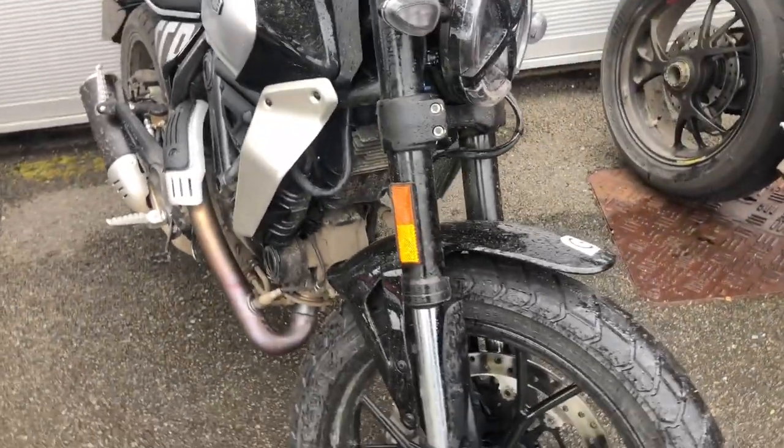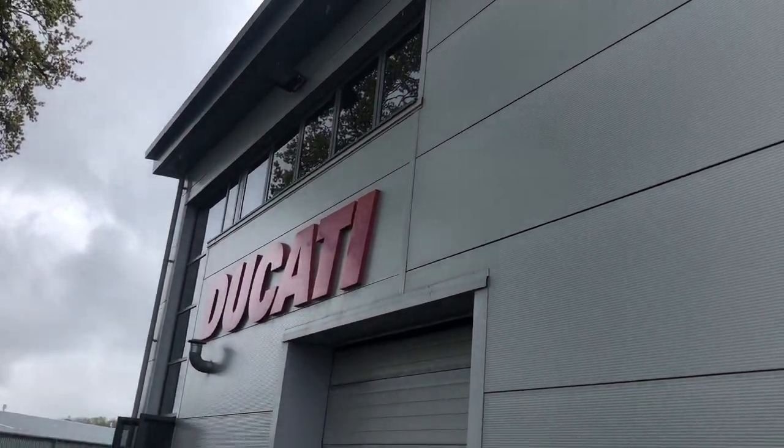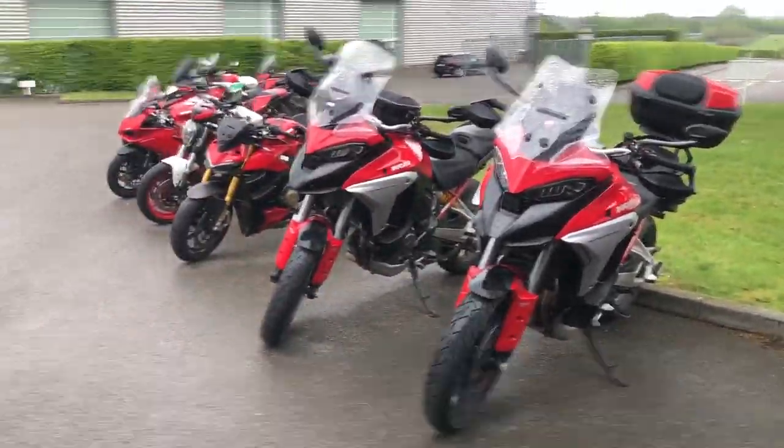But the bike was good, felt nice. So yeah, really pleased with it. But I'm going to go and find a coffee and hopefully cake in here, and I will catch you guys later.